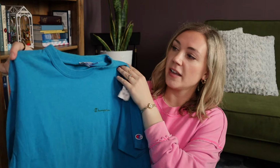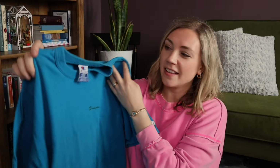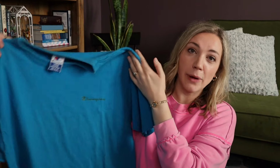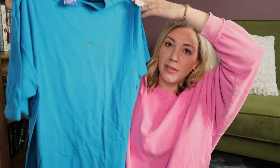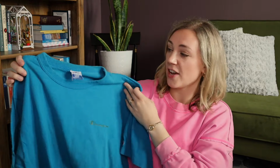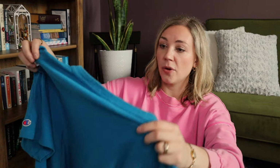This first one is this vintage Champion t-shirt. I probably could sell it since it is vintage and it's in good shape, but it's so plain I probably would not get more than like $15 tops for this. And it's the perfect size for me to just throw on for walks, wear over bike shorts, and I really, really love this color blue a lot. Very comfortable, no staining or anything like that, so I was very happy to get this for only $2.50.